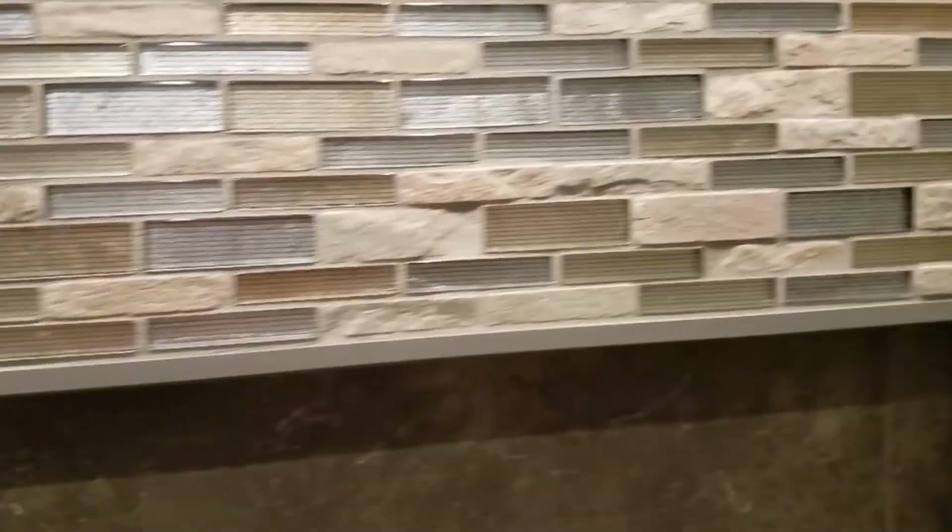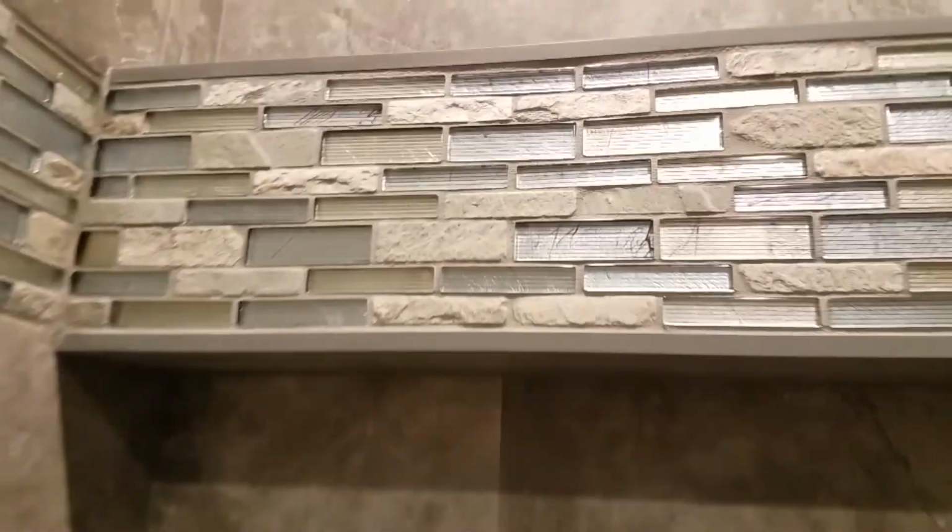You can also see here that this shelf right here, this floating shelf here is what I call it. You can put a shelf like this anywhere in your shower. And what I did here is I made this out of Kerdi board, and then I tiled over it. Now, I have videos inside Tile University that will show you how to do these types of shelves and benches, so be sure to go check that out if you're curious on how you would add something like this to your installation.